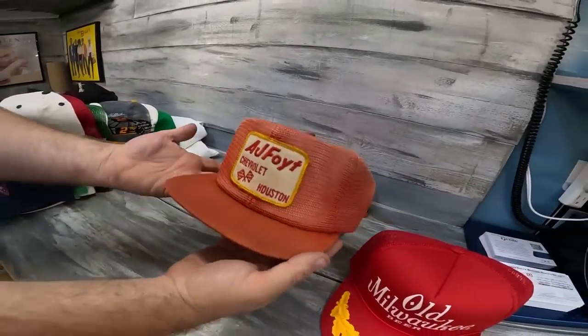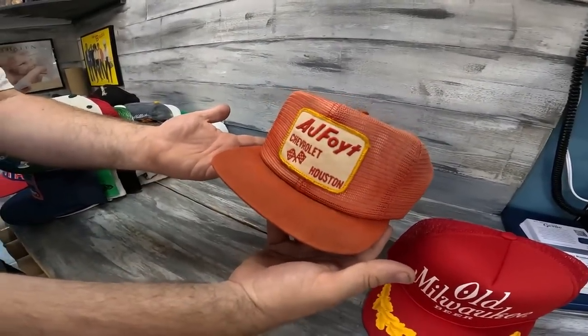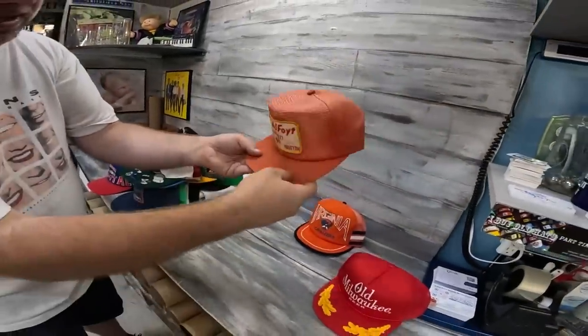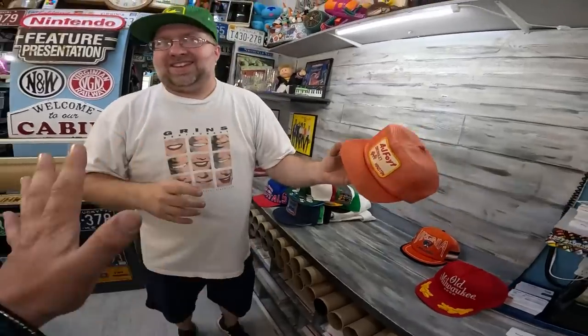All right, this one right here was given to my friend Tim. It was in the worst condition ever. You can still talk about the brim. I'm going to talk about that really quick. Dry rot on the brim. Is it called dry rot on the brim? What would you call it? I call it a cracker brim.